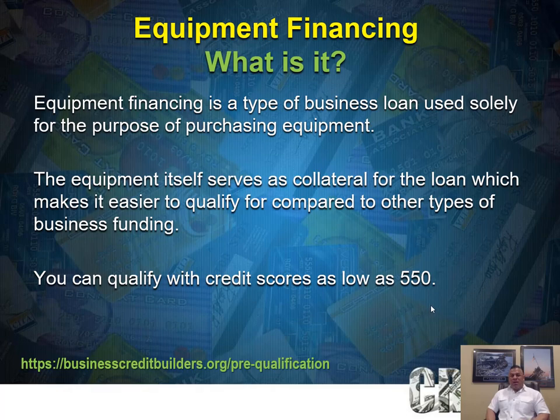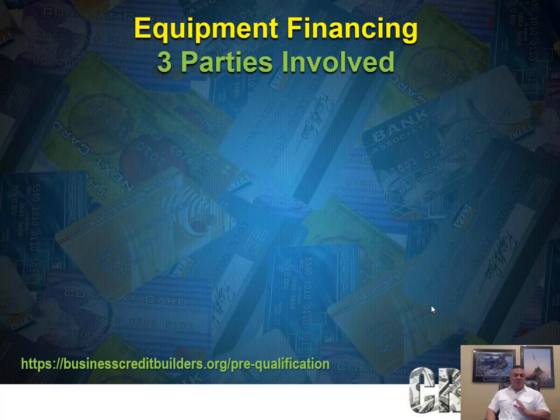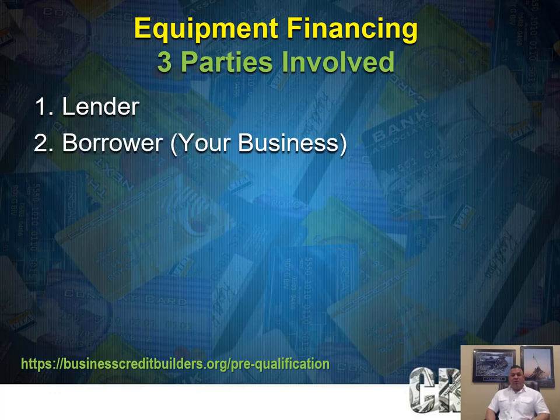Okay, so let's talk about some of the things involved with equipment financing. There's just three parties involved. There's the lender, who's lending the money to buy the equipment. Then there's the borrower, which is you, the business. And then there's the seller, who you're purchasing the equipment from. This can be a vendor, this could be a private seller.